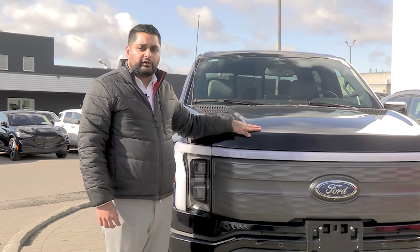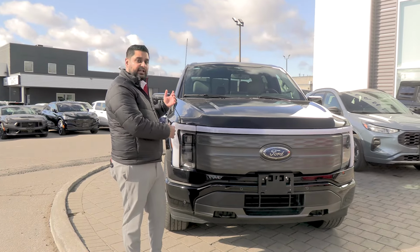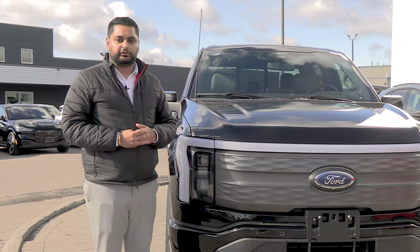The truck's also capable of Blue Cruise, which is Ford's autonomous driving system, which again, with the help of all the sensors up front and on the side of the vehicle, can read the surroundings around it and make it that much easier for you to drive.